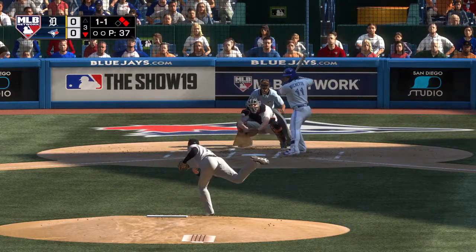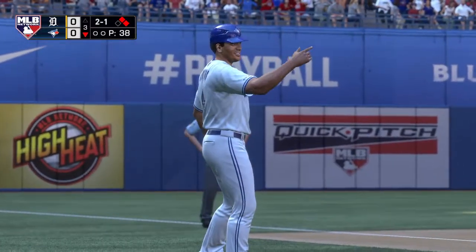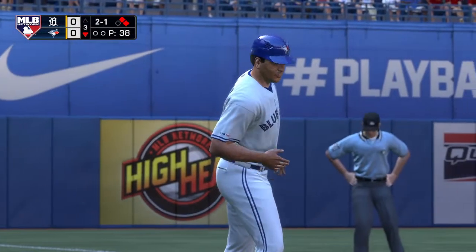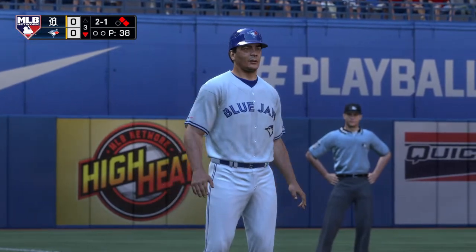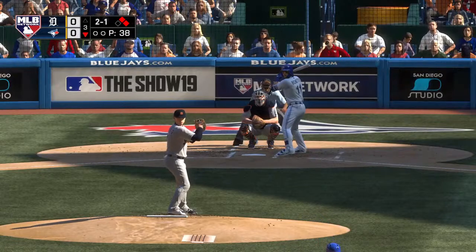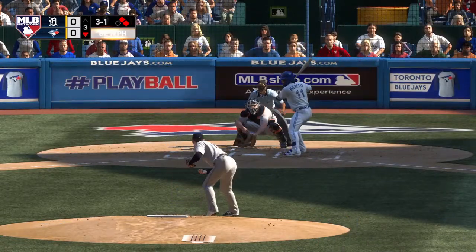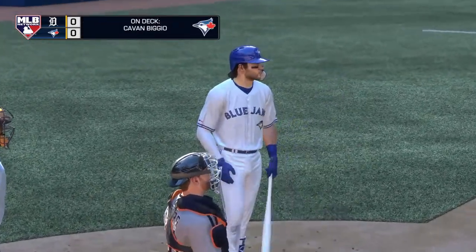Even at a ball and a strike, here's the pitch. And they'll go off speed here as this pitch misses. It's 2-1. Two balls and a strike. Here it is. Ball 3. Changeup taken for ball 3, well below the zone.